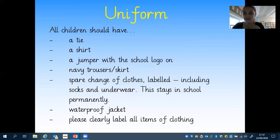They also all need, and lots of you guys have already done this, but just a reminder for those who haven't, a spare change of clothes needs to come into school. This spare change of clothes doesn't have to be school uniform. It could be leggings or joggers and a top, but it's just in case there's an accident. It doesn't necessarily have to be a toileting accident. It could be that they're playing with the big water tubs that we have and they pour a bucket of water on themselves and they need a spare change of clothes. This will stay in school permanently. Obviously, if they need to use the clothes, then they'll come home in those clothes and you can send them back into school. But label those, put them in a bag, and we will keep it on their peg so that if there is ever an accident or a time for it, then we can give it to them.